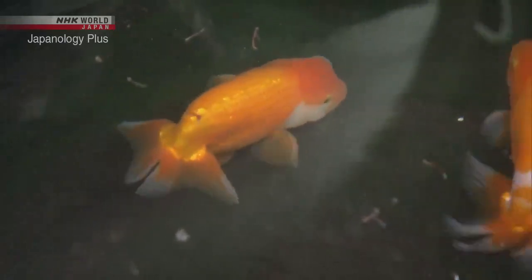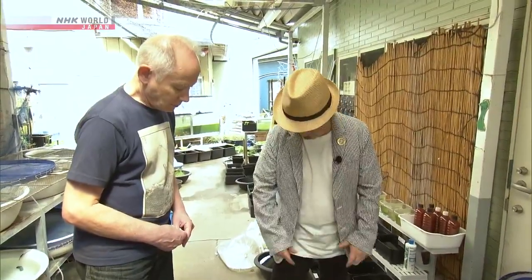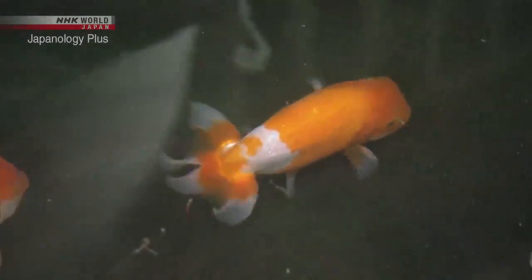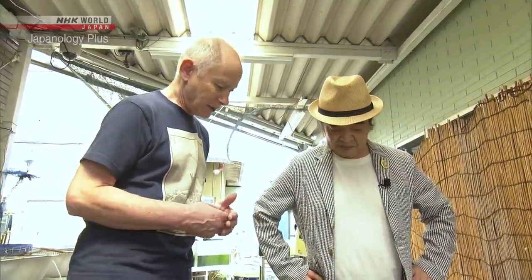Also, fish usually have dorsal fins, but Ranchu don't have one. They have plump bodies with a flat back. One point about goldfish is that they were bred to look good when viewed from above. Ranchu look especially elegant, and they have a simple shape. These features make them stand out. Oh, so they would look good from above? Yes, exactly. What makes it so hard to breed them without the dorsal fins?